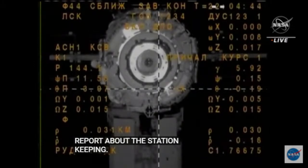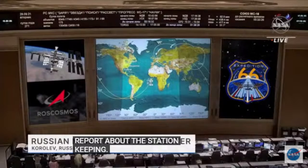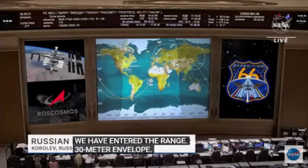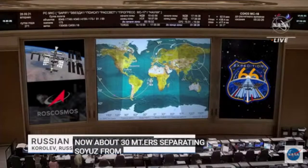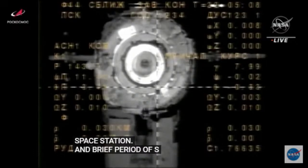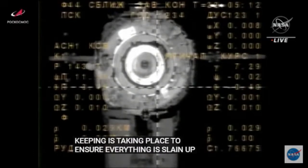We have entered the 30-meter range, 30-meter envelope. Visually there is no drift. Approximately station keeping. Now about 30 meters separating Soyuz from the International Space Station. A brief period of station keeping is taking place to ensure everything is lined up properly before contact and capture.